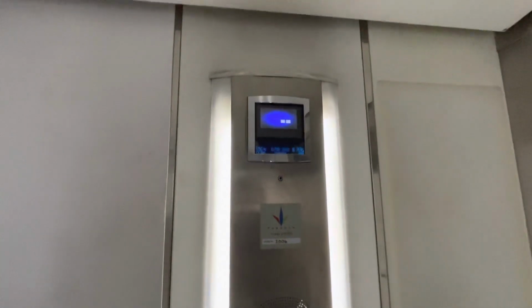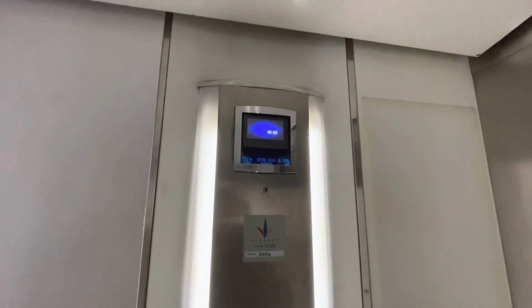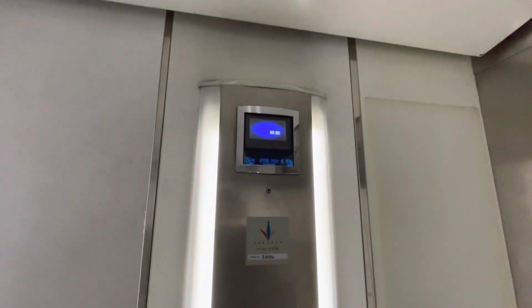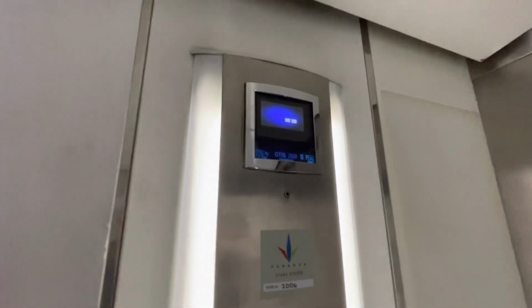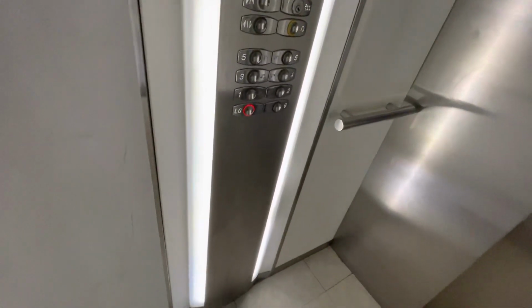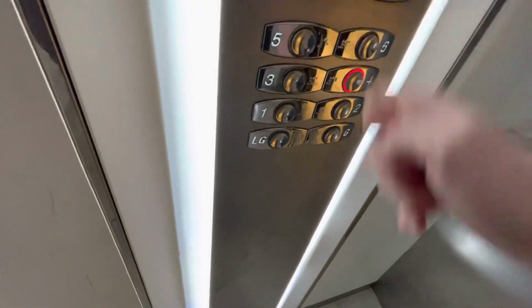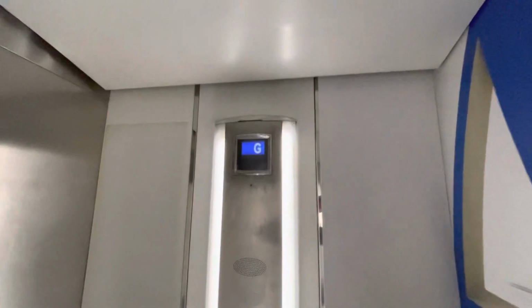Okay then, these are the lifts at Rackhams Department Store in Birmingham City Centre, and these are Otis 2000s, capacity 1250 kilograms, 16 persons, built in 2002. Here we are at the lower ground floor. Let's see if four works. Let's go to four and close the doors. Very nice, these lifts are.